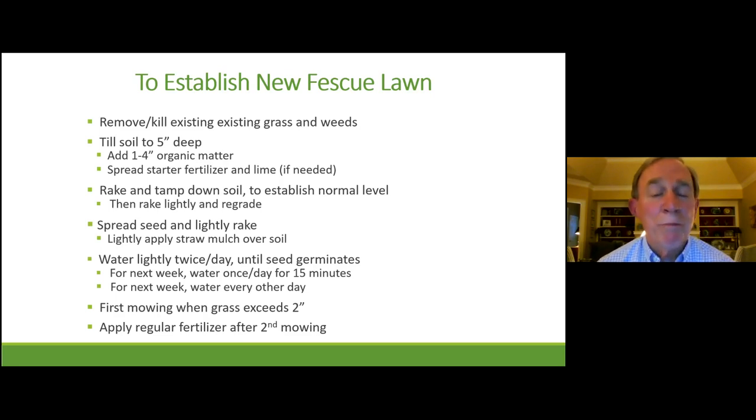What you're going to be doing is preparing that soil so that it has enough organic matter in it that the seeds' roots really want to grow down in it. And you'll have a soil bed that is really good for the fescue. So till it down to about five inches deep, which is what a rototiller does. Add 1 inch to 4 inches of organic matter, at least 1 inch. You don't have to add more than that, but the more you do add, the better it will be.